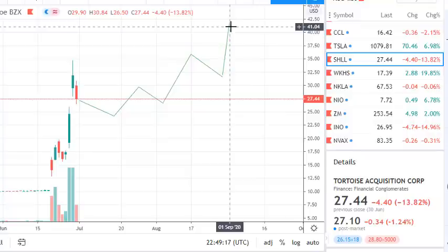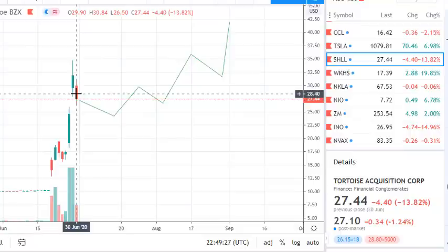So this is a great strategy that people use. You can scale in and out of the position if you want to trade it for the long term, and if you want to hold it for the long term, and also be able to trade it on the short term too.